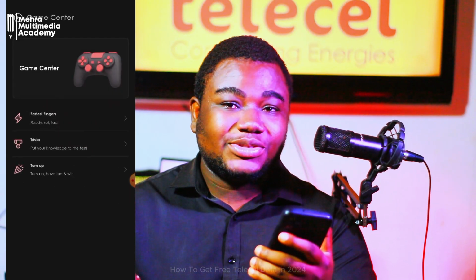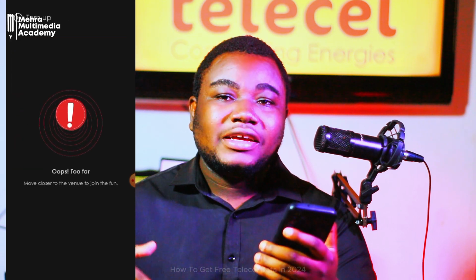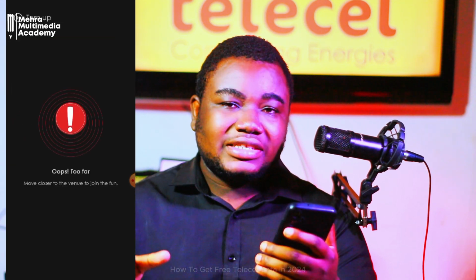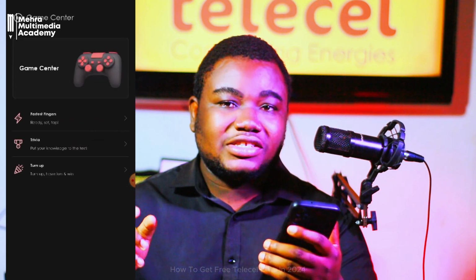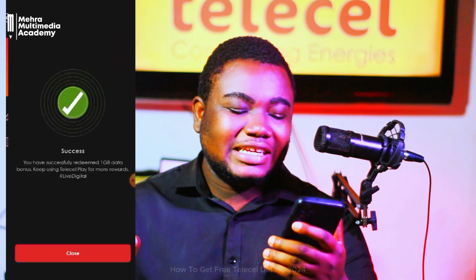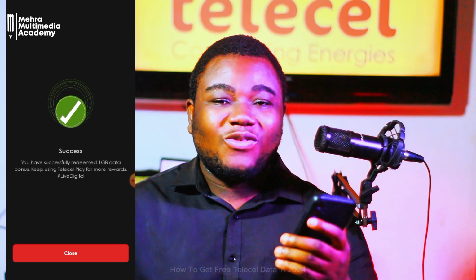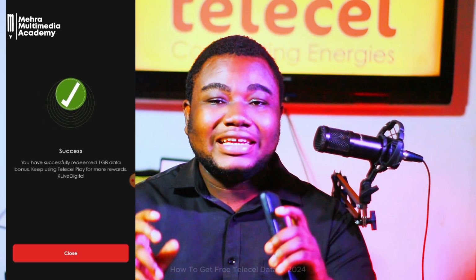It is still going to show you are too far from the location. Just keep trying till there is a chance for you to actually redeem the data. Now on top of it, you'd see redeem data, redeem 1 gigabyte of data free. Just click on redeem and successfully you would have redeemed 1 gigabyte of Telecel data for completely free.